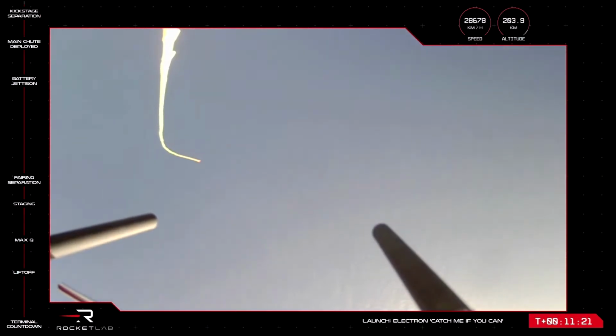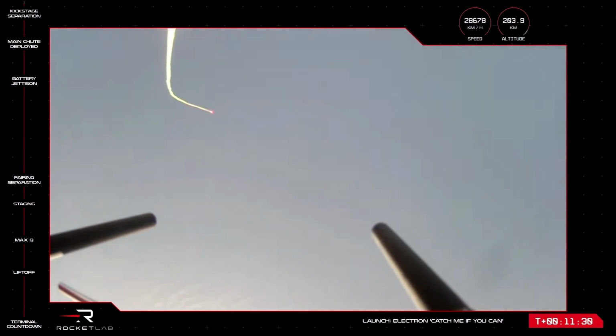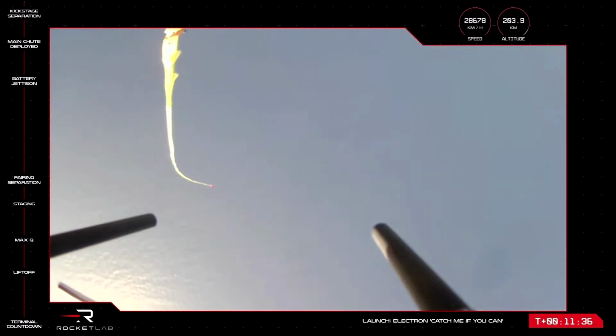Just a note on the soft water splashdown I mentioned before. If we did that today, that would not be a failure for our recovery program. In fact, we've performed several of them across our missions to date, and most recently, we were able to refire a Rutherford engine that had been returned from the ocean.